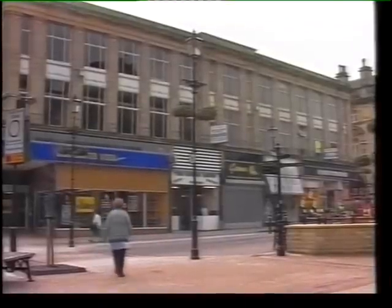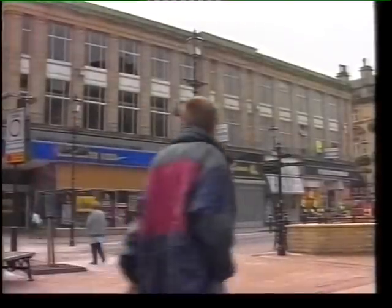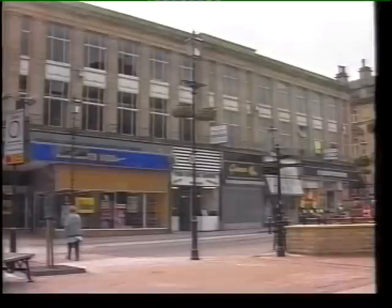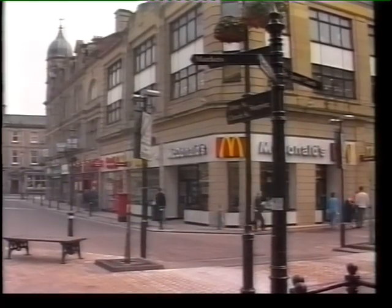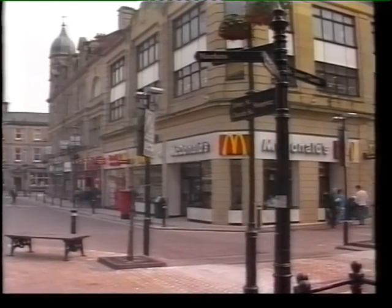There is Piccadilly again, and this building was put up in 1928. But what was it like before? There's the original, Dutton Street on your left, and the old shops. The corner of Dutton Street, where McDonald's shop now stands. But in between it was Woolworths. But today this is McDonald's fast food store.